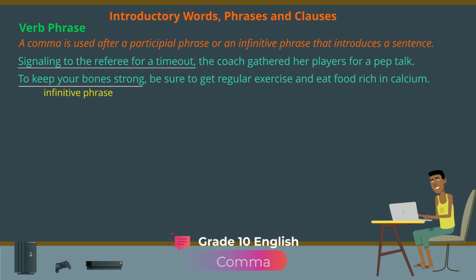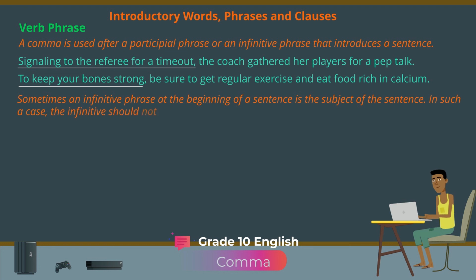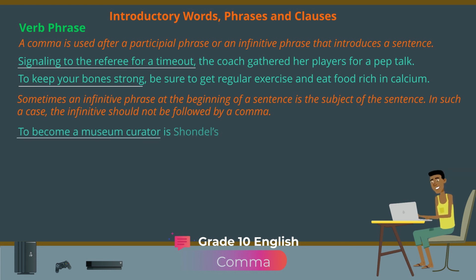Infinitive phrase: Note, sometimes an infinitive phrase at the beginning of a sentence is the subject of the sentence. In such a case, the infinitive should not be followed by a comma. For example: To become a museum curator is Shondel's dream.